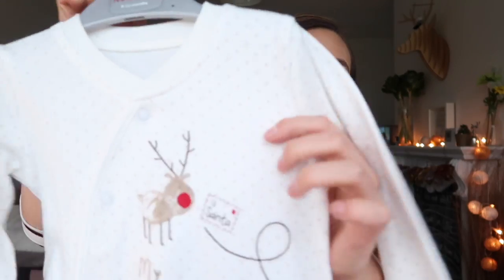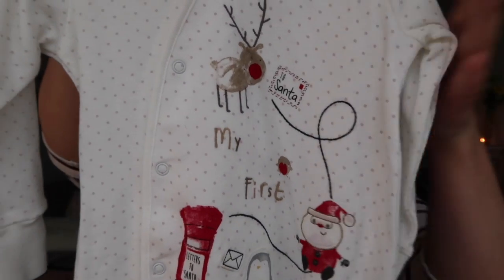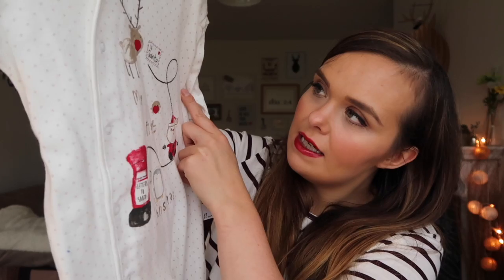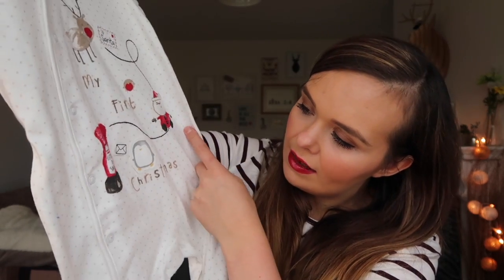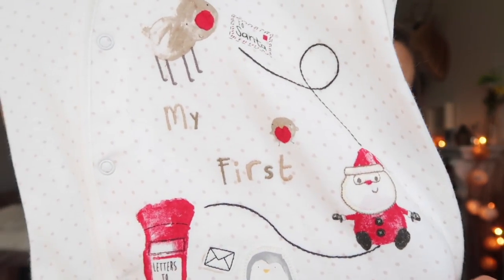And then for Daisy, the first thing I got for her was this My First Christmas Sleep Through. It's a lovely unisex one actually. It's a pale white cream sort of colour with little beige dots on, and it's got a little reindeer and a letter to Santa and Santa there, and then a little post box and a penguin as well, and it's really, really cute. And I just thought it'd be a nice touch.